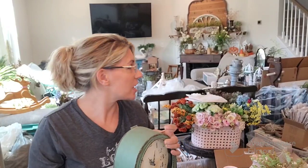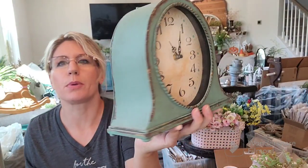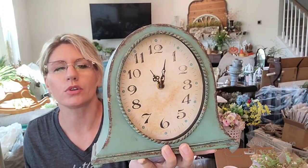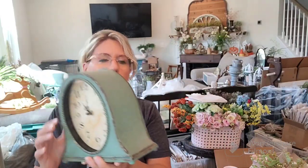So I got that. I got this clock. All those dogs. Okay. This is beautiful. This like distressed, antiqued turquoise. And again, beautiful clock face. And it's just a really, really nice clock.